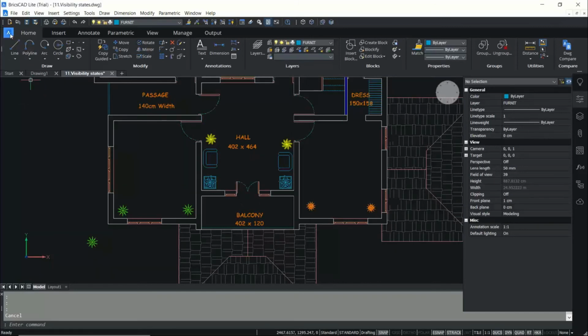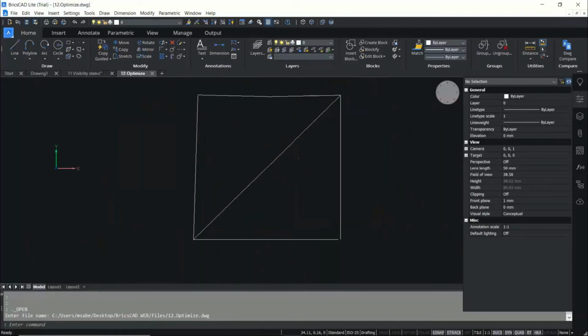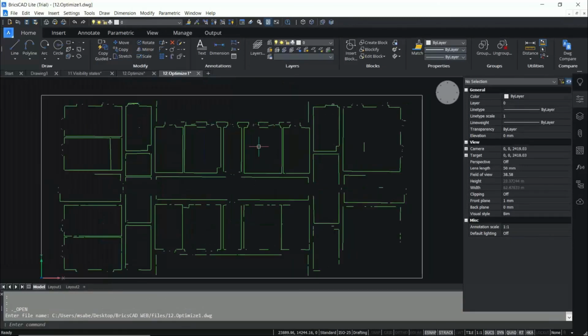Now we come to the next feature in BricsCAD that will let you optimize your drawings. Okay, I'll explain it with this particular file. So when you look at this drawing, you can see that it's made up of a few lines. But the drawing can also be as complex as this. This is a simple drawing. I'll show you one more drawing. This drawing can be as complex as this. So how do you get such a drawing?